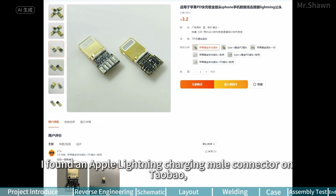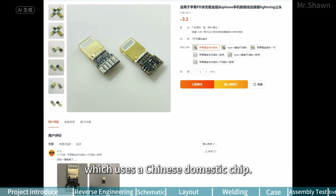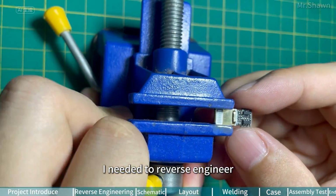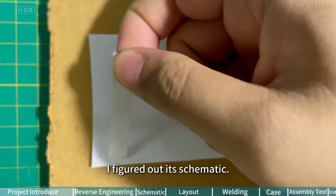I found an Apple Lightning male charging connector on Taobao, which used a Chinese domestic chip. Since I couldn't find a reference design for this chip, I needed to reverse engineer this male charging connector. I figured out its schematic.